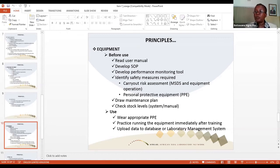Now it's going to cost you, because you will have to recall the supplier or the engineer to come and redo the demonstration. So practicing well in time to make sure that you understand the equipment and use it immediately will also help you work cost effectively.